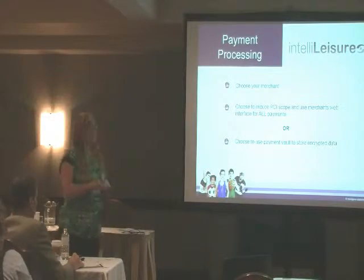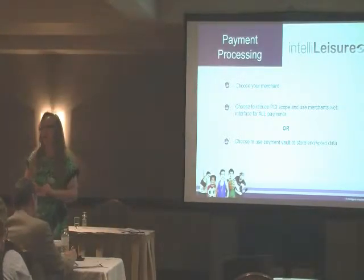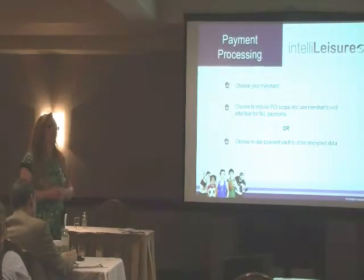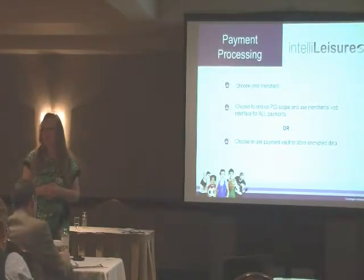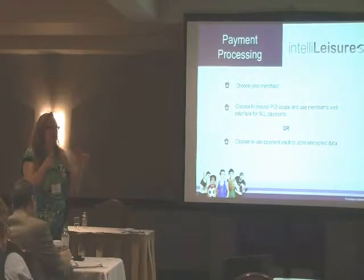You can choose to reduce the PCI scope entirely within the application, if you wish, and basically not take any credit card information in the software. Or you can use what we call our payment vault, and you can store credit card information. So the situation is different from what you're used to.